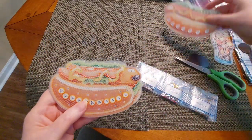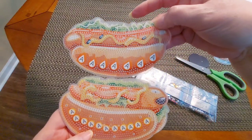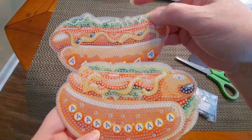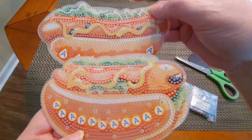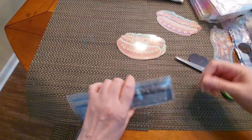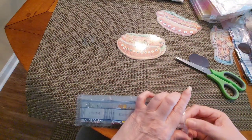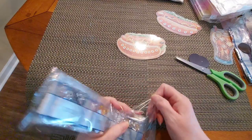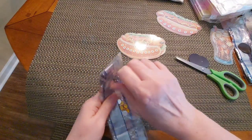The difference between the two, here you go. This is more like a ballpark Frank, and that's, I'm going to call that a Nathan's casing or cased hot dog. Yes. Yum. Yum. Yummy. I have to do this quick. Come on.